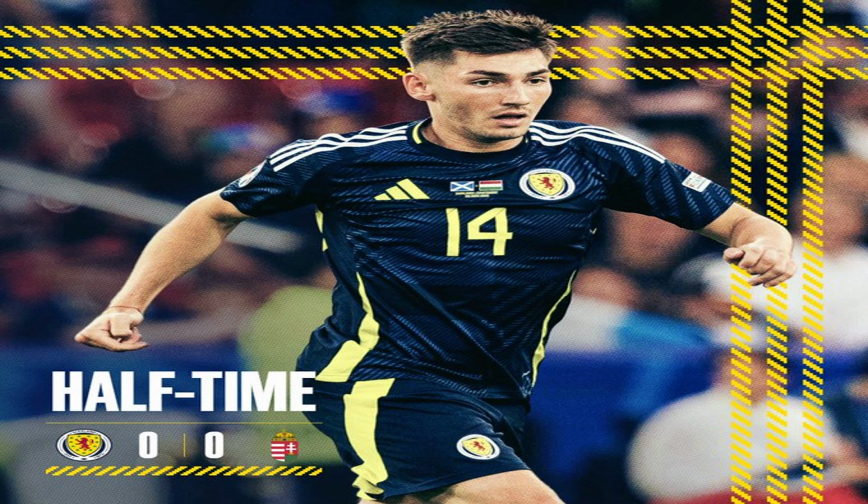Yes, I think it's a very cautious approach, isn't it? From both sides. Scotland had a lot of the ball the first 30 minutes. It seemed to be that Hungary's tactics was to allow our back three to have the ball and not put them under any pressure. Billy Gilmour perhaps going back and taking it off the back three.